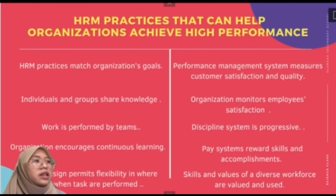Okay, next slide is HRM practice that can help organizations achieve high performance. Okay, first is HRM practice match organizations goals. Okay, maksudnya HRM practice sesuai dengan matlamat organisasi. Okay, next is individuals and groups share knowledge. Okay, maksud dia individu dan kumpulan berkongsi pengetahuan.